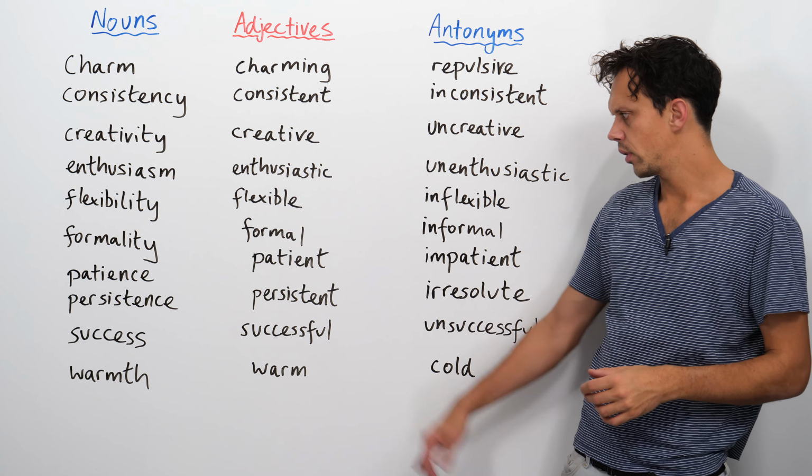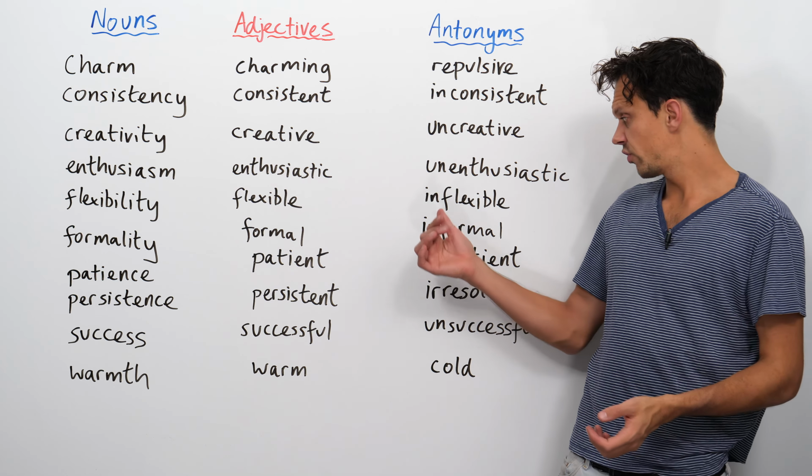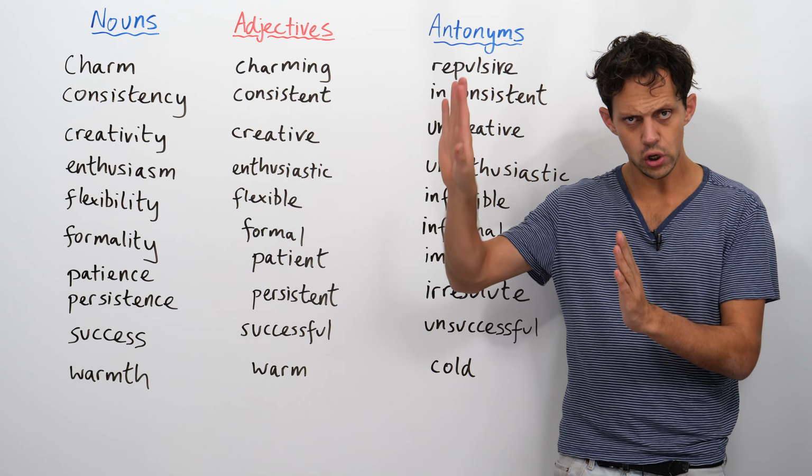Inflexible. If someone's flexible, they can adapt. They can come up with new ideas. Someone who is inflexible does things the same way, and if someone wants them to change, no thanks.